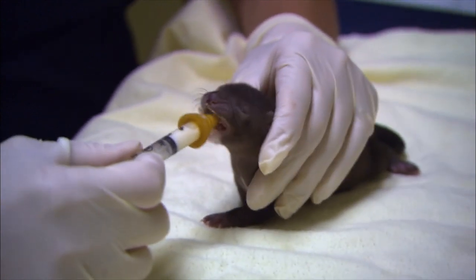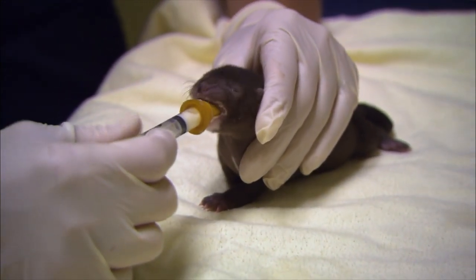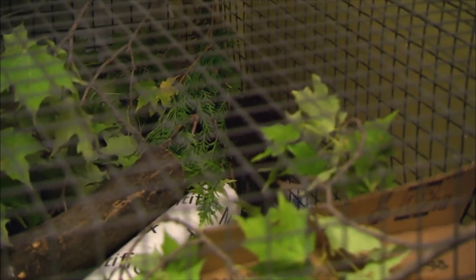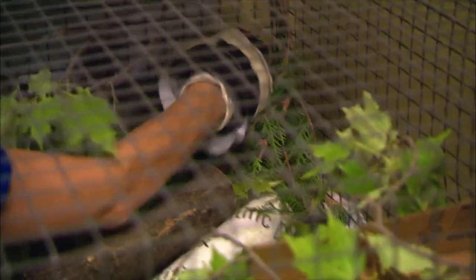Lisa has been unable to find a pal for this lone mink since he was dropped off at the center four weeks ago. He's been doing well, he's growing well, he looks good. He's up for his weight check, so we're going to look at his weight and look at his behavior. He's been alone too long. Without a companion, he might miss learning some important social cues, like how to be an aggressive animal. A mild-mannered mink will not do well in the wild.